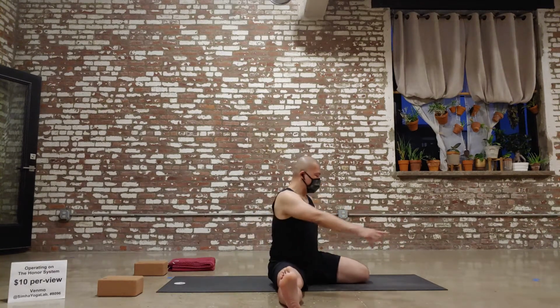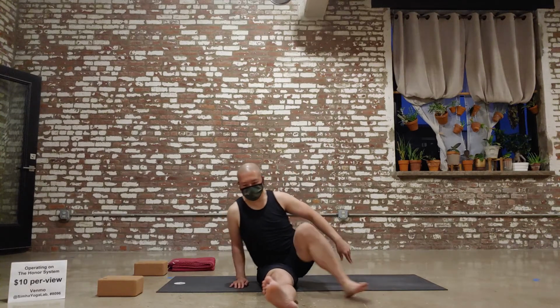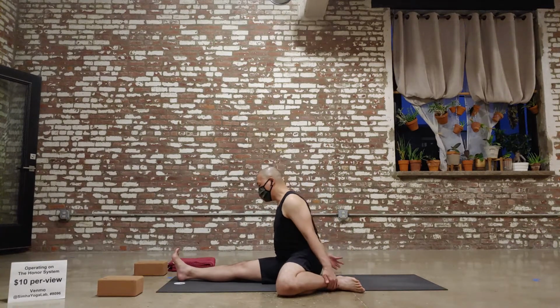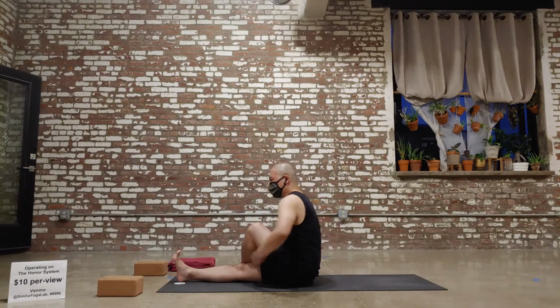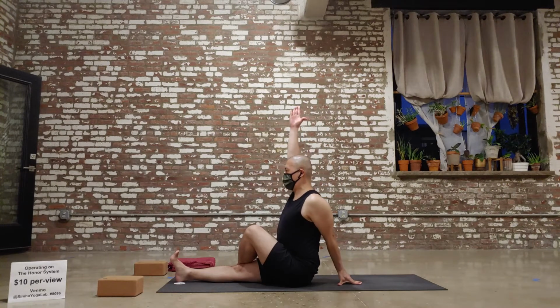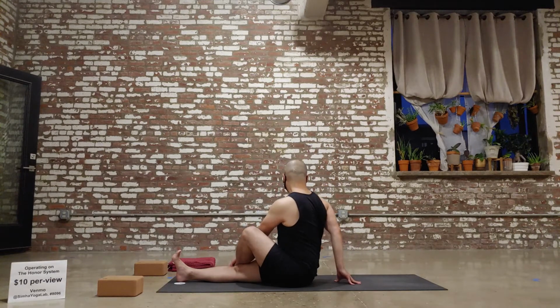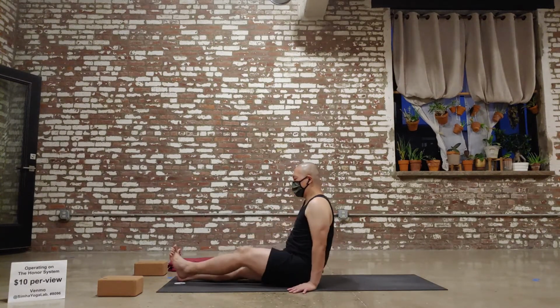Inhale, take it back up, keep the legs as they are, twist to your left. Come back to center. Carry your left leg over the right, left hand behind you, right arm up, inhale, lengthen, exhale, twist. Inhale, back to center, exhale, counter twist. Take it back to center again.